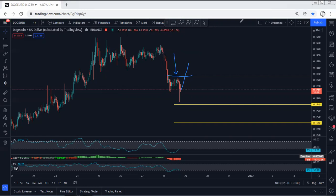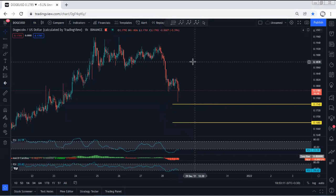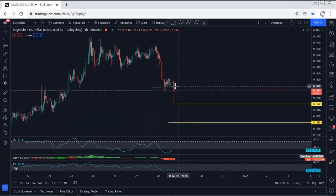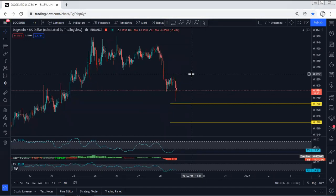But at this point, it's very risky. If anyone wants to put the entry above here, they should put the entry somewhere around 0.1835 or 0.184. But they need to be quite careful. But for me, if I get any opportunity for buy from now, we'll take it. But we have to wait, because at this point, we don't see any trade setup.